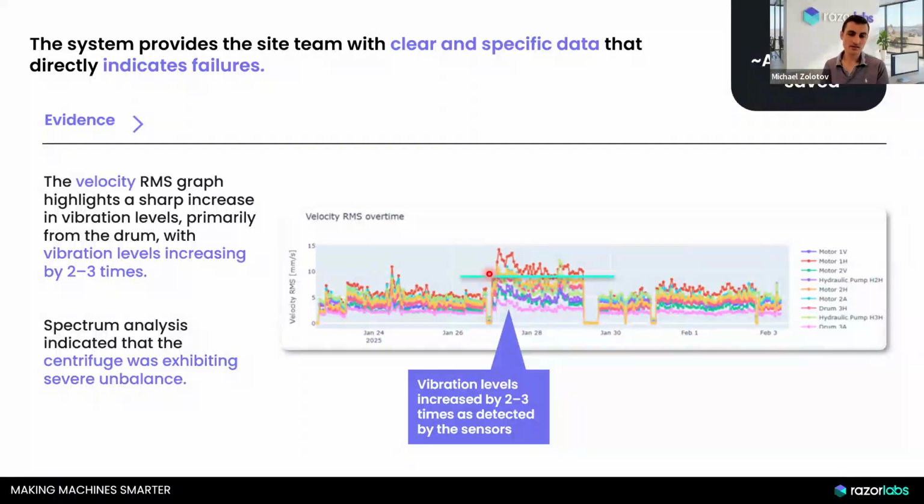The team on site went over the results. They went to the centrifuge. They did find the same residue, and they obviously removed it and they balanced it. And you can see how quickly was the reaction. Now, you can see that from the moment that we identified this one to the full resolution of this issue was less than 2 days.